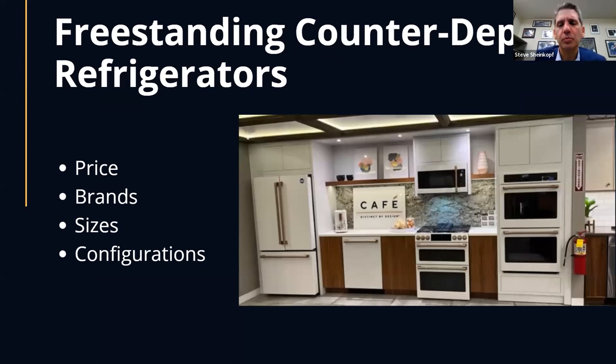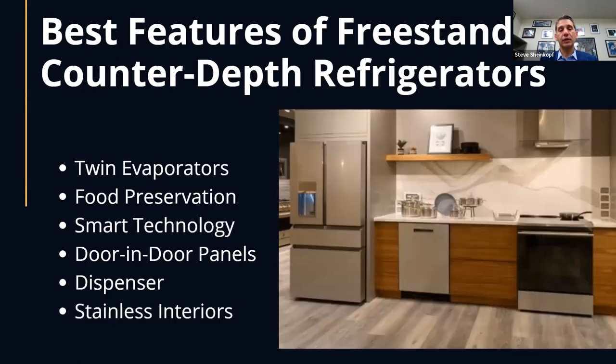First one's freestanding. Price on these is somewhere between $1,500 to $5,000, depending on the options. Every brand makes them, except for the premium brands, which are Sub-Zero, Thermador, Gaggenau. Sizes, remember, appliances fit cabinets, not the other way around. So when I say 36 inch, it's made to fit a 36 inch cabinet. These, you also have 36, 33, 30, and then smaller ones at 28 and 24, typically in top or bottom mount freezers. And the configurations, especially in French door, are endless. You have three-door French door, four-door French door, you have InstaViews, Family Hubs, four doors, door in door, and you've got really good technology.